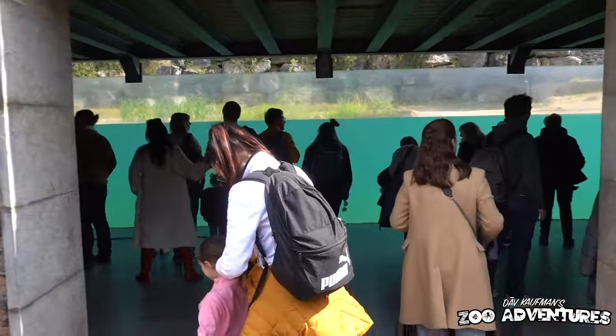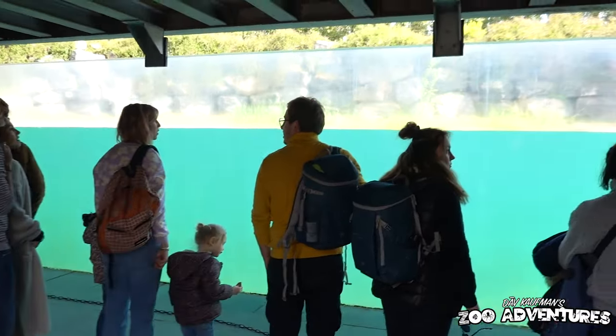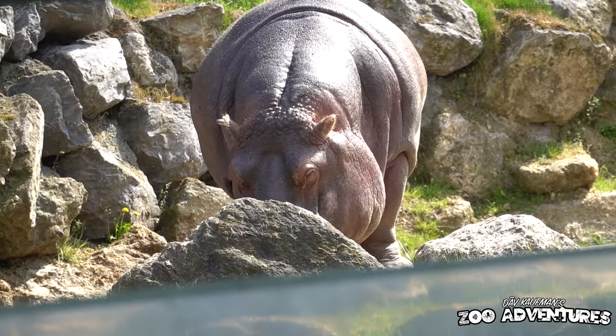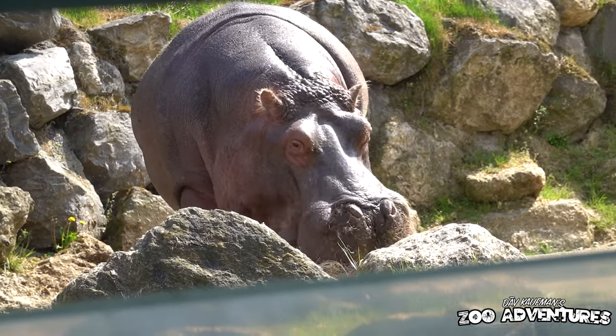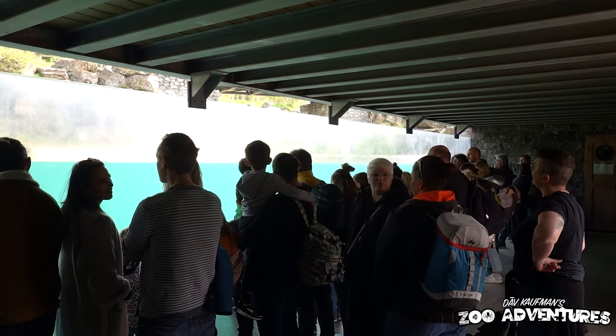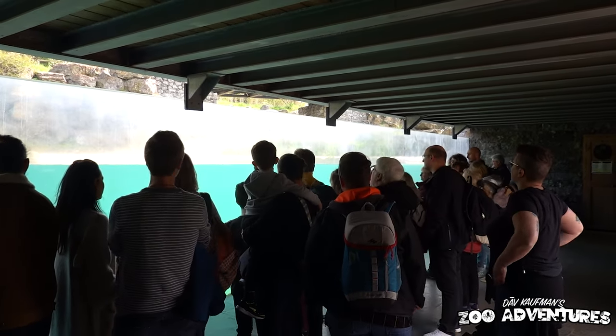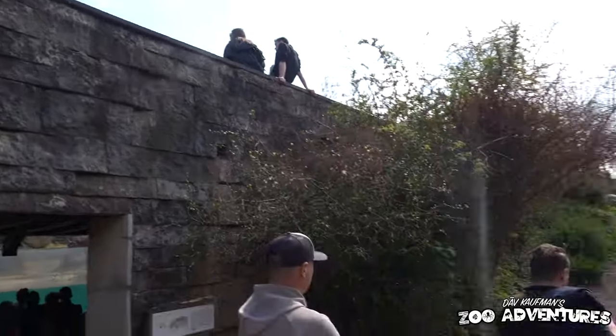All right, so as we leave the gorilla mountain, we come in here to see the hippopotamus. Oh, look at him up there. The hippo is way over there. I'm 6.5 feet tall, so I can get a shot of that hippo, but all these people can't really even see the hippo over there. That kind of bites. All right, but we can go upstairs here to see the hippo.